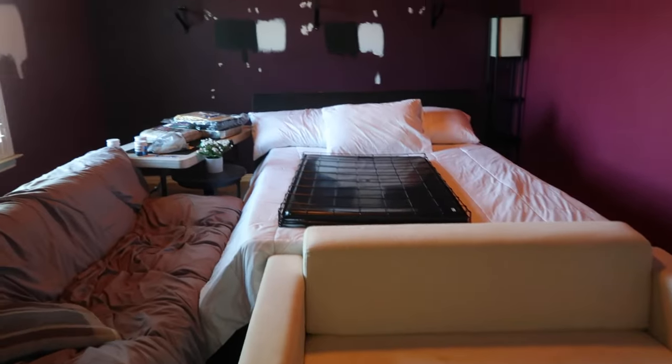We've moved everything to the middle of the room. So now I'm gonna get my spackle and start taking down all of the screws that are in the wall, all the anchors, and patch everything up.